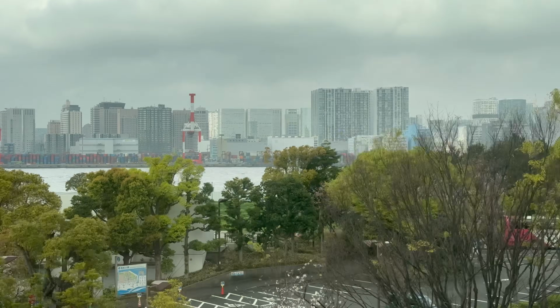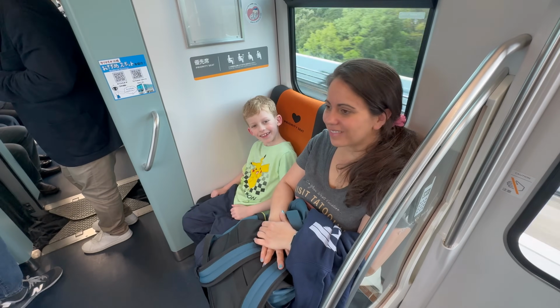Now we're heading into the center of the city. See what else we can explore. Oh my gosh, we're in Tokyo.